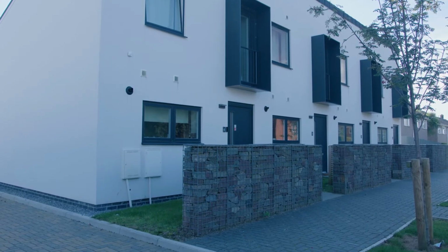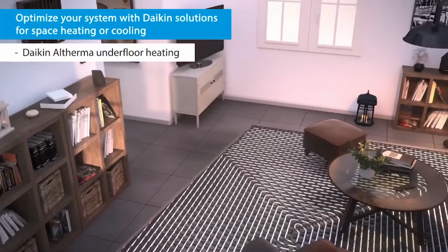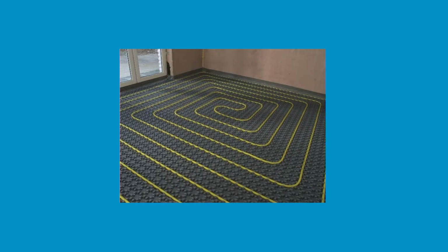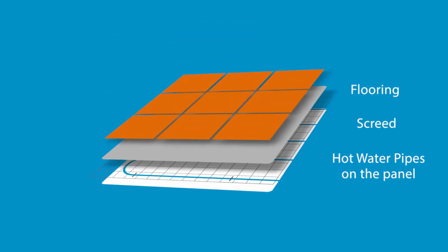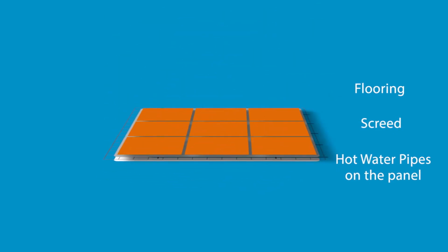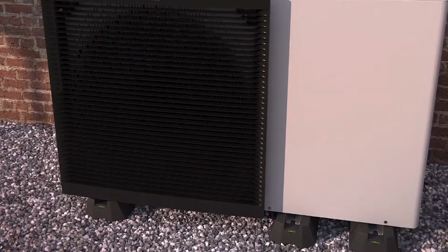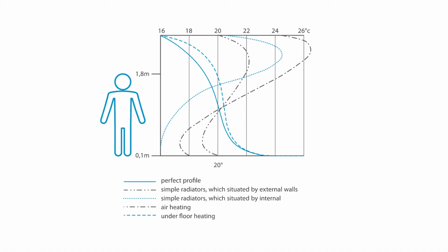Here we are in Caldicot in front of a new build property where Daikin underfloor heating is installed. I'm absolutely convinced that underfloor heating will play an important part in the future of heating. With modern underfloor heating, the pipes are installed on a concrete slab under the flooring. Hot water runs through these pipes and the heat emitted warms the rooms above. The water is normally heated by a heat generator, such as a boiler, or to be more eco-friendly, by an air source heat pump.